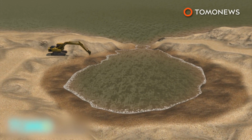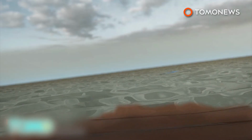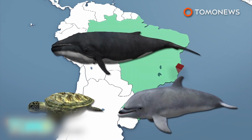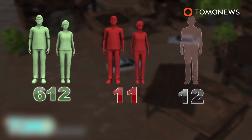Officials have also been widening the mouth of the river to allow the mud to flow faster into the ocean, where it will become diluted. Specialists say the mud will threaten many species of marine life that feed and breed near the river mouth. More than 600 people have been affected by the toxic mud. 11 people were killed and 12 people remain missing.